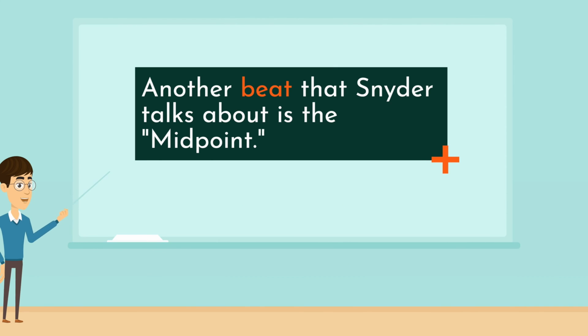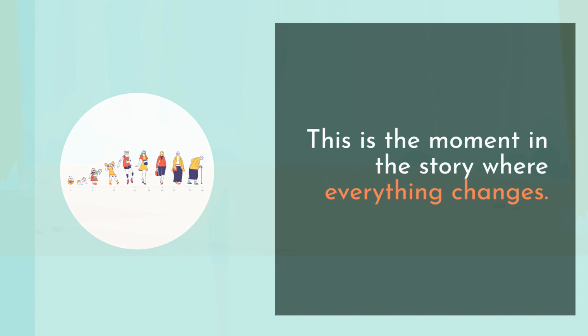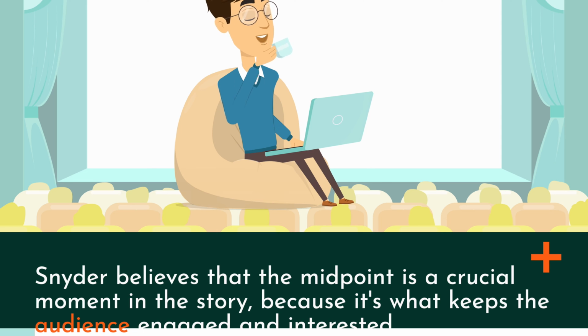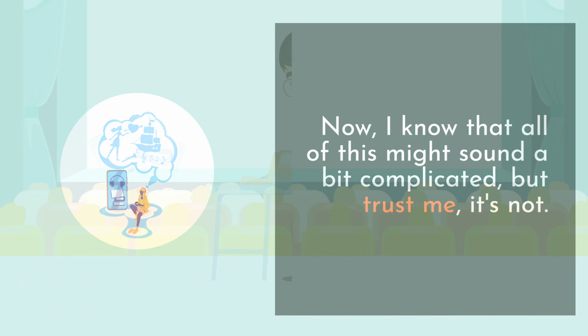story. Another beat that Snyder talks about is the midpoint. This is the moment in the story where everything changes. Up until this point, the hero has been reacting to the events of the story, but now they take charge and start to actively pursue their goal. Snyder believes that the midpoint is a crucial moment in the story because it's what keeps the audience engaged and interested.